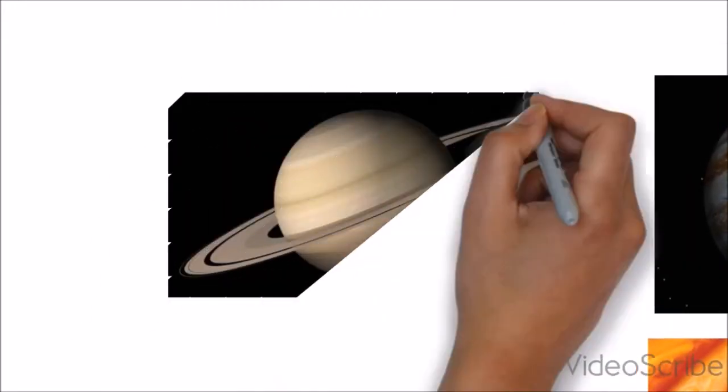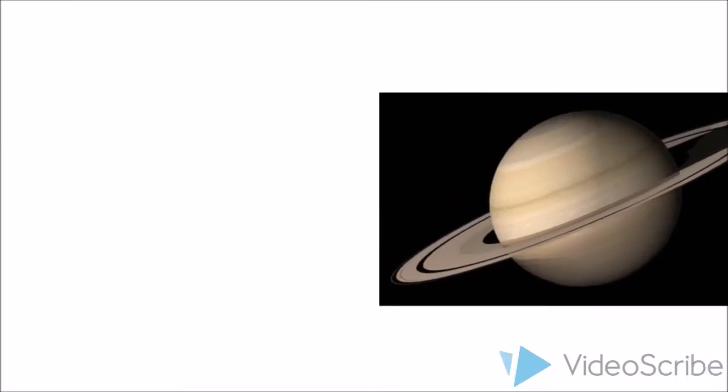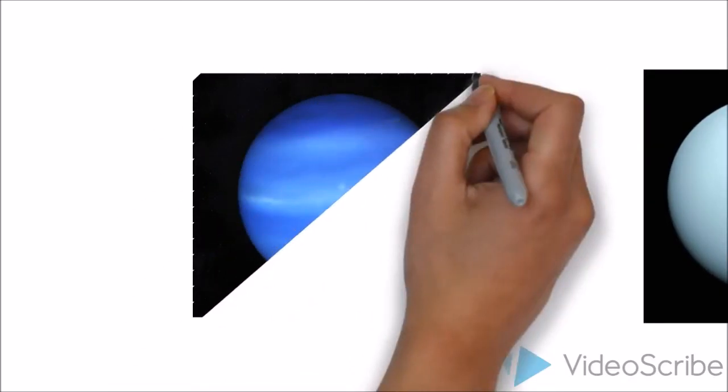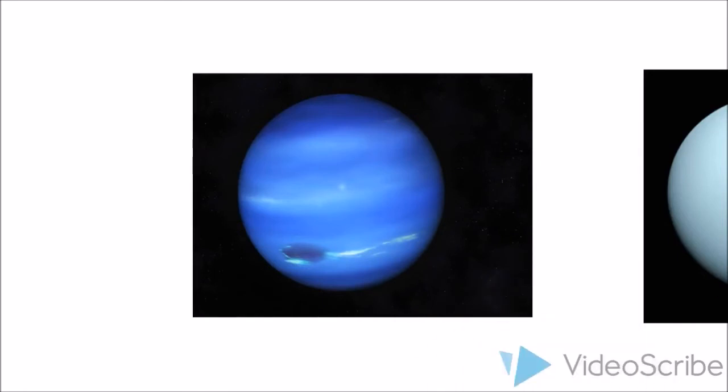Saturn is the second biggest planet, but it's also the lightest one. It needs 29.5 years to orbit the Sun. Uranus orbits lying on its side. Its orbit period lasts 84 years. Neptune has a dark spot caused by a storm, and its orbit lasts 164.8 years.